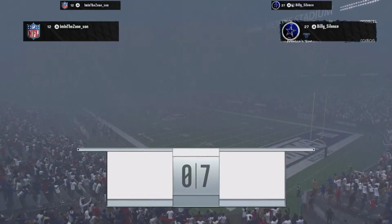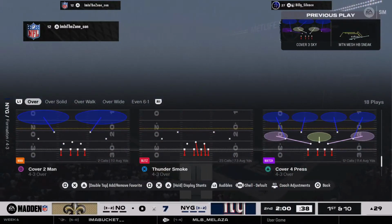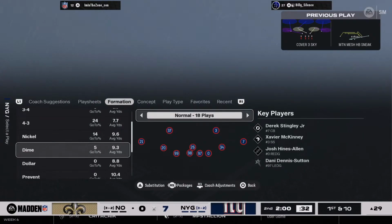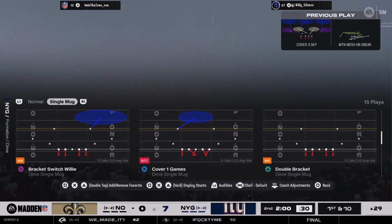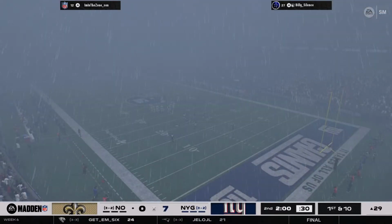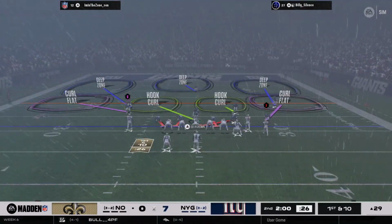He's got the open man. That's McConnell. A 7-yard gain, that's good for the Saints. First down. First and 10 at the 29-yard line. They break the huddle, coming up now for first and 10.